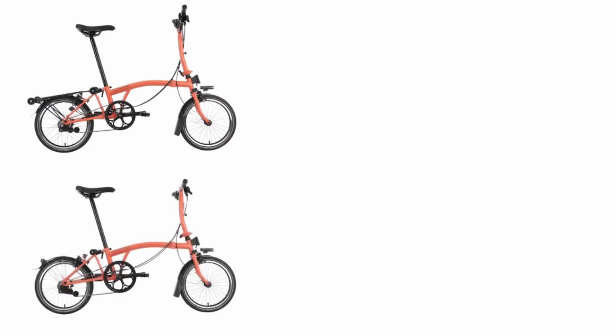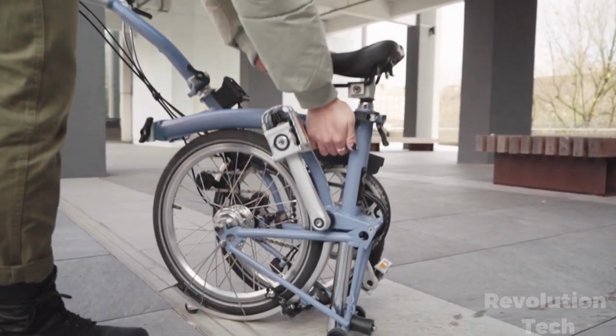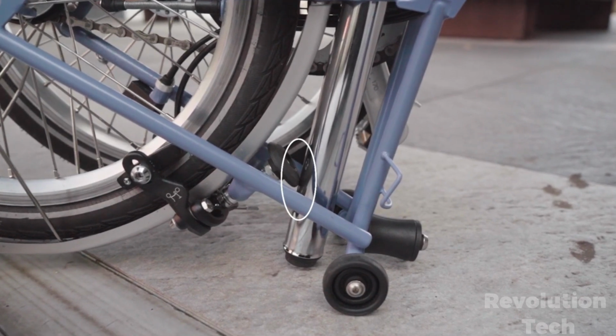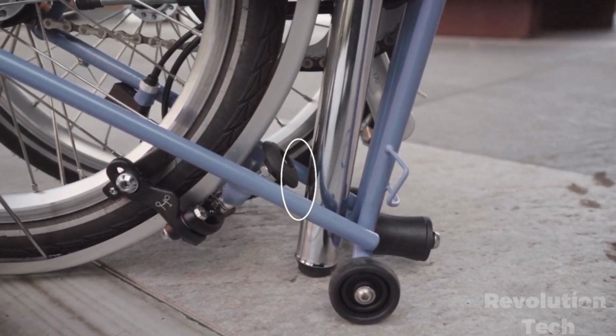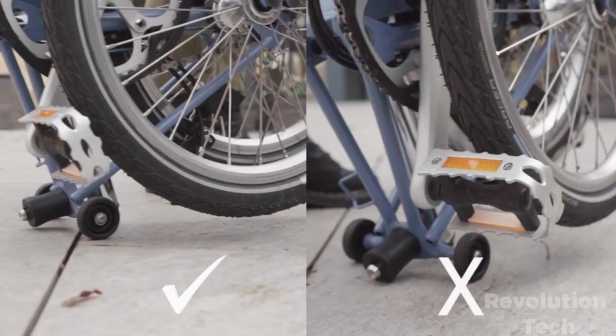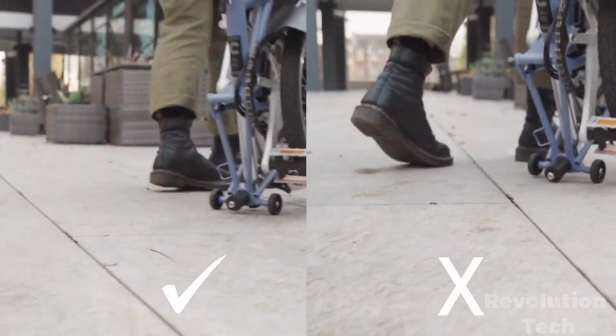Not only is this bike convenient to ride and store, but it is also incredibly portable, weighing in at only 25 pounds. You can easily store it in your trunk or take it with you on your travels. The puncture-resistant tires ensure that you won't have to worry about pesky flat tires, and the reflective sidewalls will keep you visible even in low-light conditions.